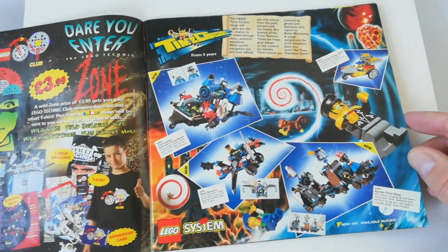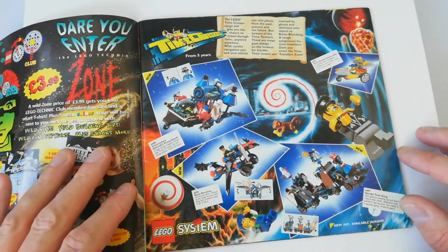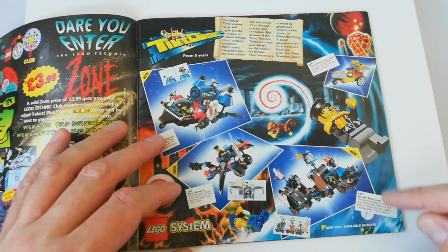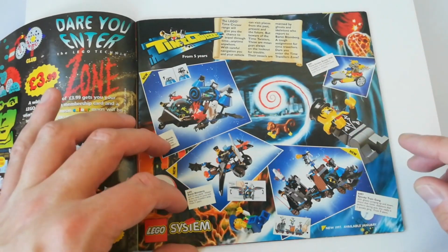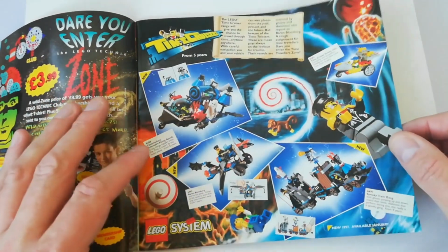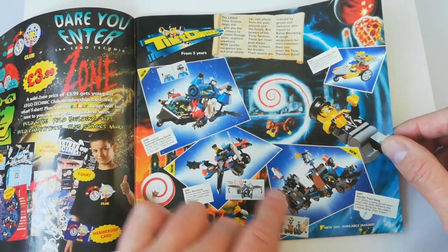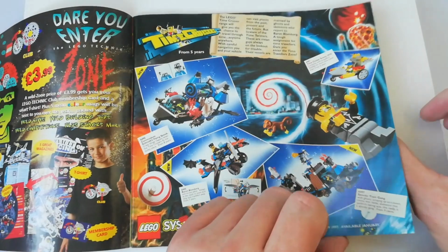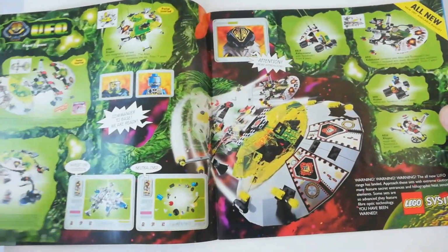But time cruisers was a very strange theme. It was like a mismatch of lots of different themes thrown together. But kind of, I don't know, there's something quite lovable about it. Some fantastic pieces as well in here. And you can still pick these sets up really, really cheap today.